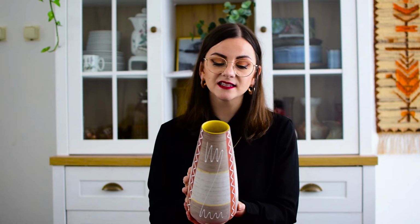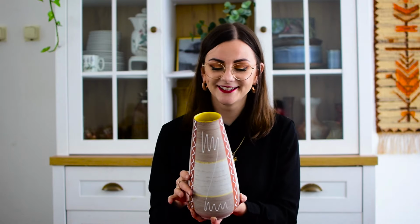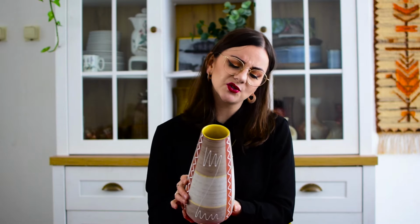So this is marked 2016-25. I did look it up, and online there was one listing of this vase, but it said that it's Kmk Ceramics, Ilkra, I-L-K-R-A. But this one has a sticker, and the sticker is half torn off, and it has an E and an H on it. So I'm not really sure if this is Kmk Ceramics, and the person just mislabeled the vase, maybe?